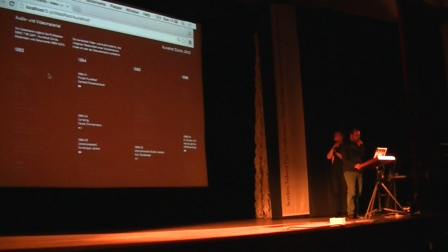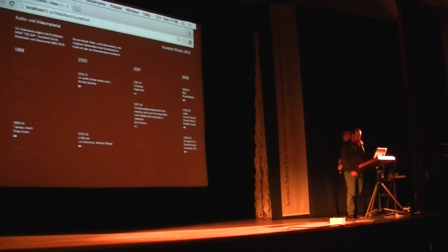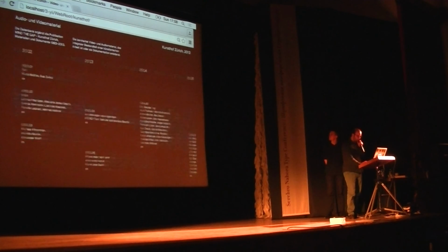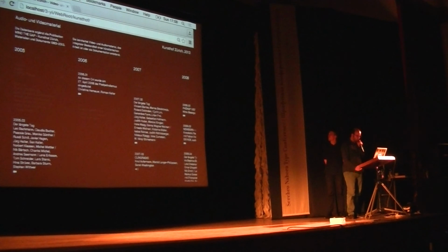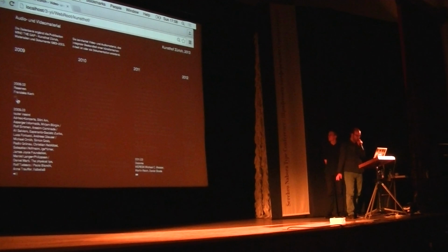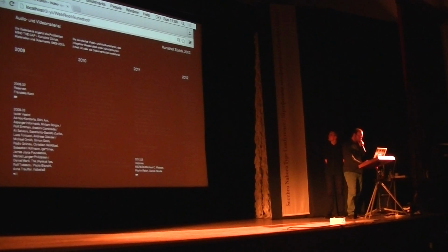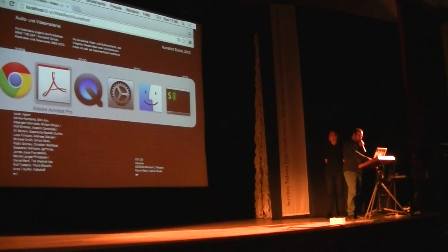So that is actually an extension for all the digital and audio, so the videos and the audio files. And it's also in the same design as the book. And it allows you to navigate through the different years and then look at the movie, which will not work now because it's on Vimeo and we don't have internet, but it's okay, I guess.